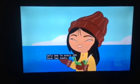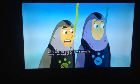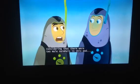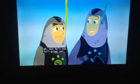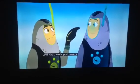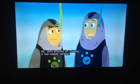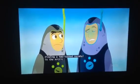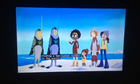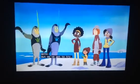Only one in every 500 have two tusks. Only one in every 500 narwhals have two tusks? Considering that there were two male narwhals in this pod, plus little Tusker. Oh, but he's not full grown yet. And that each pod covers thousands of kilometers of open sea. Ooh, this mission of finding a two-tusked narwhal is gonna be a real challenge. Finding a two-tusked narwhal in the Arctic is like finding a needle in a haystack. But we've gotta try.